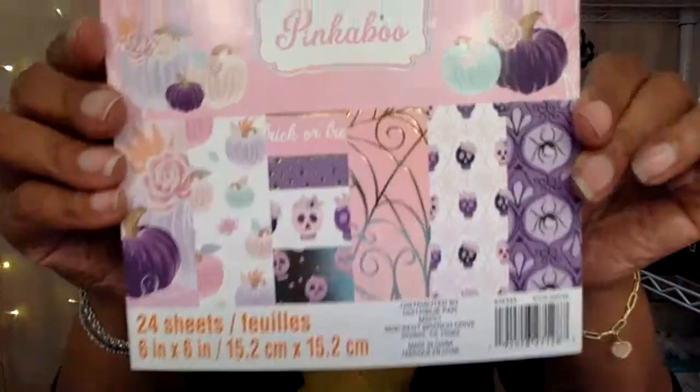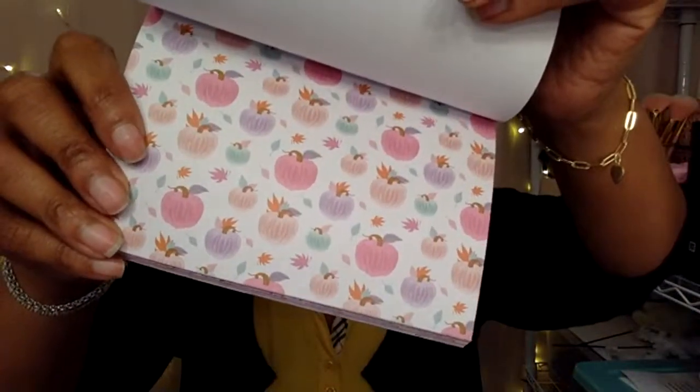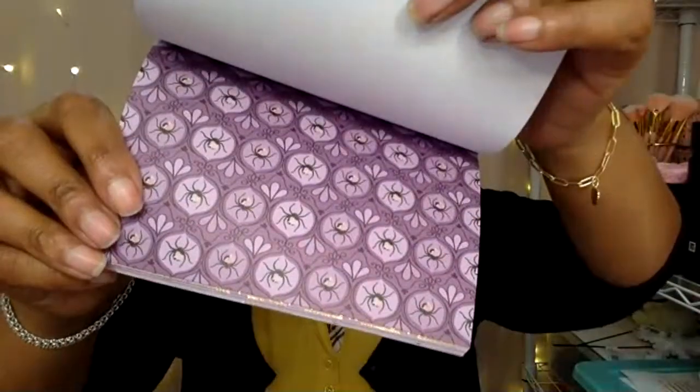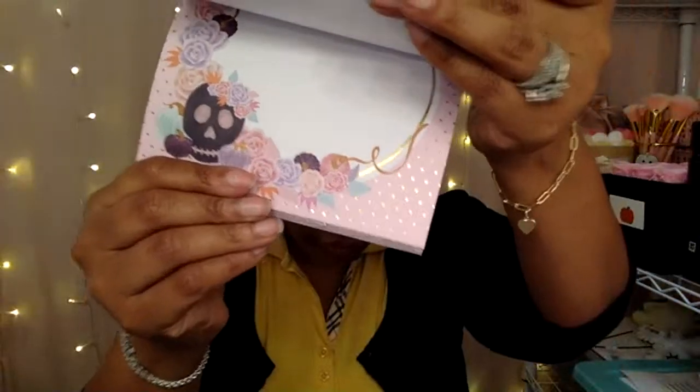Oh, I also got this really pretty one. It's called Pinkaboo. It's a girly Halloween themed scrapbooking paper. So it's the pinks and all that color. And y'all, I'm loving these. I'll show you guys these. Let's see. This is cute. It has the gold. And I'm going to peel these stickers off.